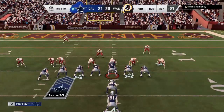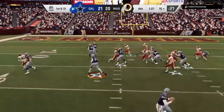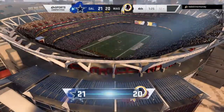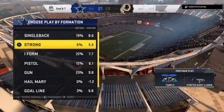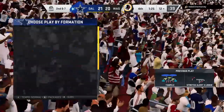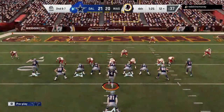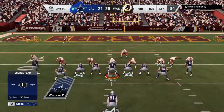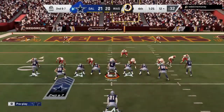And not totally home free yet, but it's looking good as they come up first and 10. And he'll fight his way down right around the 12. Now Washington going to use the second of their 3 timeouts as they'll talk things over prior to this upcoming second down play. Have to imagine this will be on the ground as well as they come up second and 7.